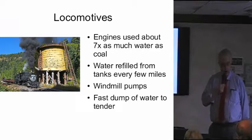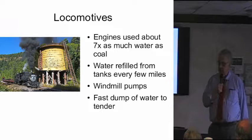And where did they do this? In jerkwater towns. So you ever wonder where the term jerkwater came from? That's it. It's a railroad term.